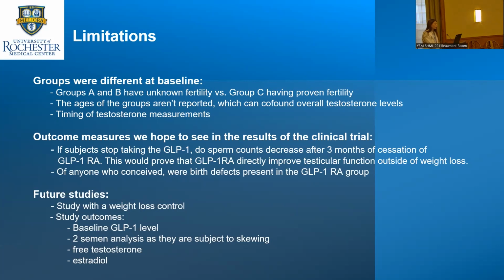Should the final results of the clinical trial be unable to show us the direct effects of this GLP-1 receptor agonist on testicular tissue, it would be prudent of us to conduct a trial with a weight loss control. Another outcome we would wish to see is whether, if anyone conceived, there were birth defects present in the GLP-1 receptor agonist group, similar to those found with other diabetic drugs such as metformin.